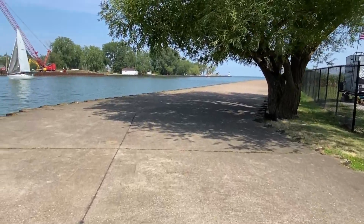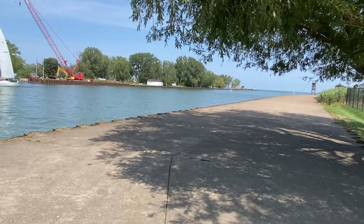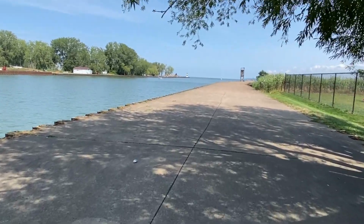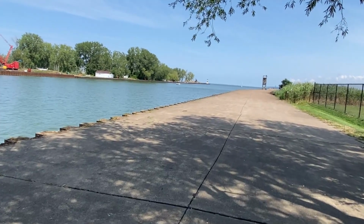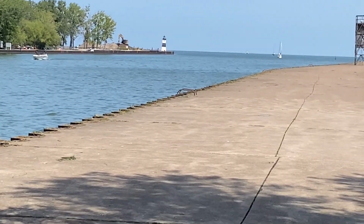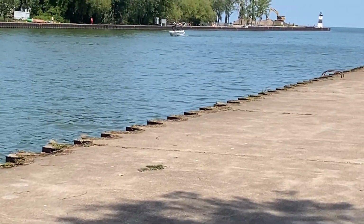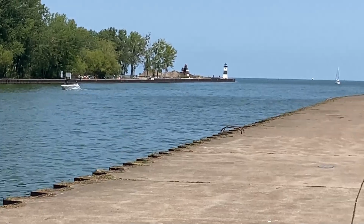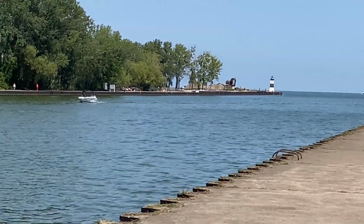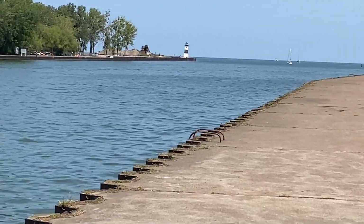And I wanted to walk out here toward the end of the pier to take a look at the North Pier Lighthouse up there on the end. Black and white structure up there. In a couple of days when I come back up, I will go over there to get a closer view of it. A lot of boats coming into the channel. Of course, a no wake zone.